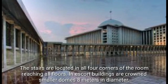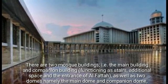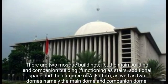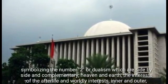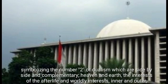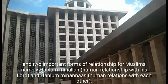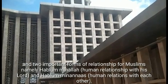The accompanying building is crowned by a smaller dome of 8 meters in diameter. There are 2 mosque buildings, the main building and the companion building, functioning as additional space and the entrance of Al-Fatah, as well as 2 domes, namely the main dome and the companion dome, symbolizing the number 2 or dualism, which are side by side and complementary: heaven and earth, the interest of the afterlife and worldly interest, inner and outer, and 2 important forms of relationship for a Muslim, namely Hablum minallah, the human relationship with his Lord, and Hablum minannas, human relationships with each other.